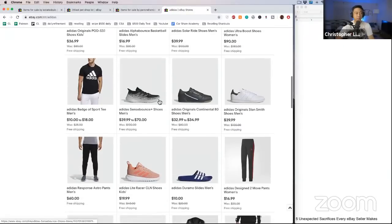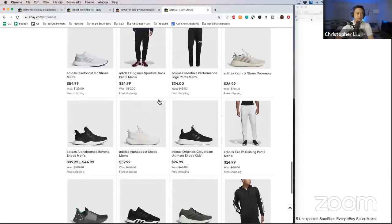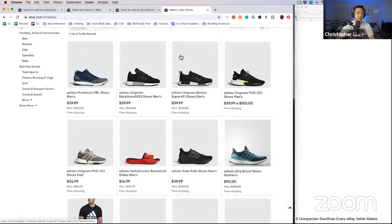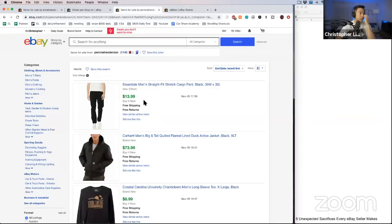And again, if you look at Adidas' store, it's all stock photos, except where they took the photos themselves. And this is what I mean by a square photo. It takes up the whole real estate, just looks more premium, in my opinion. All right, let's go back to Tommy's store.